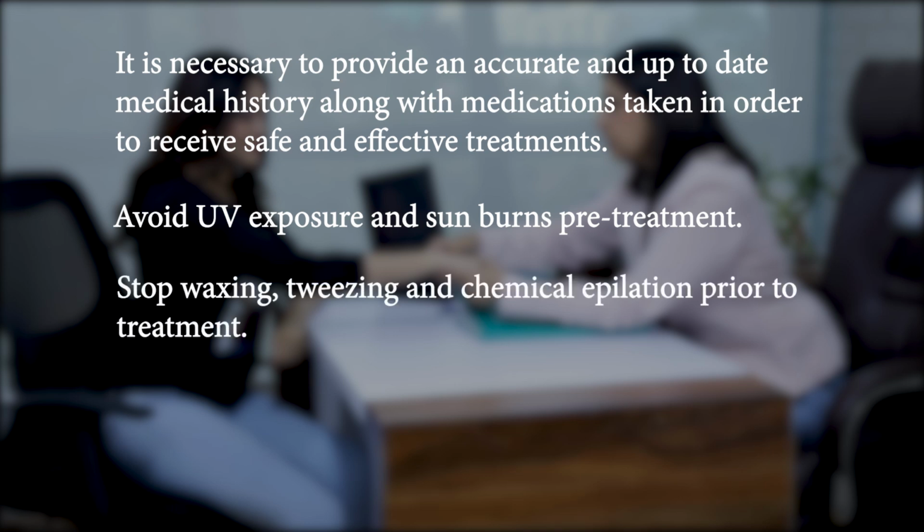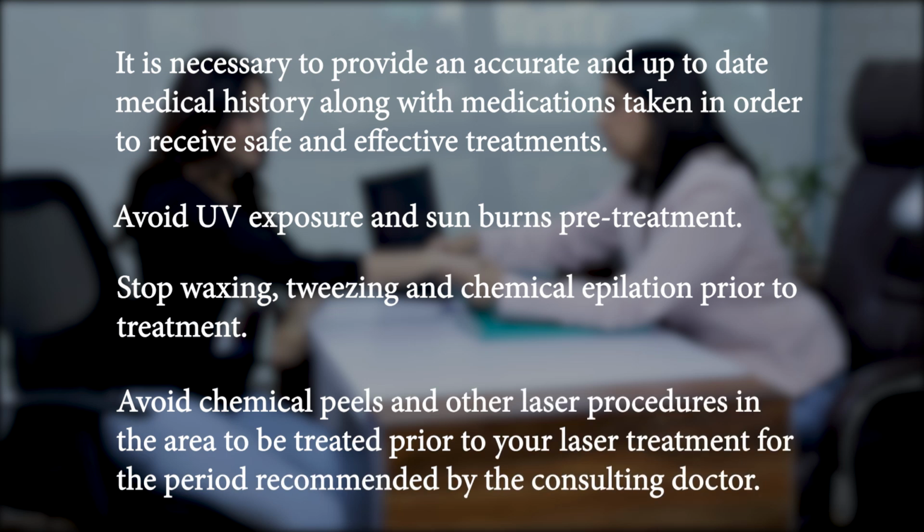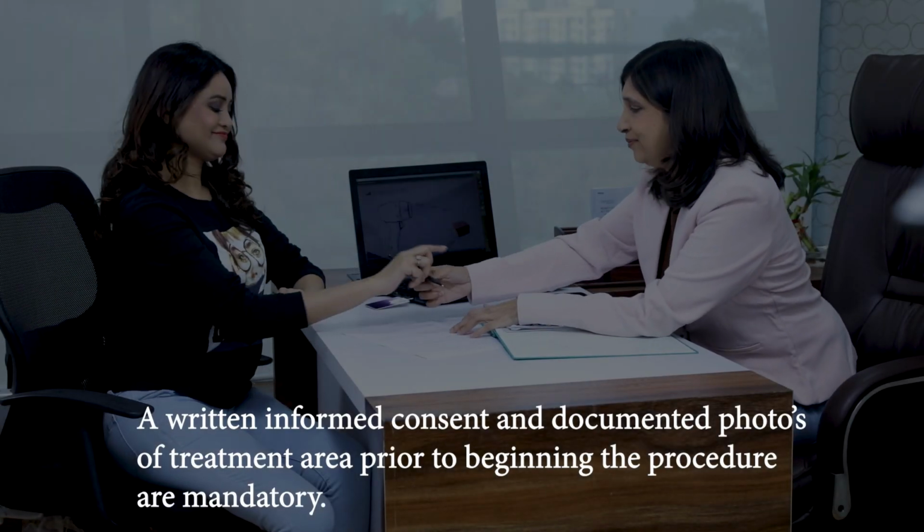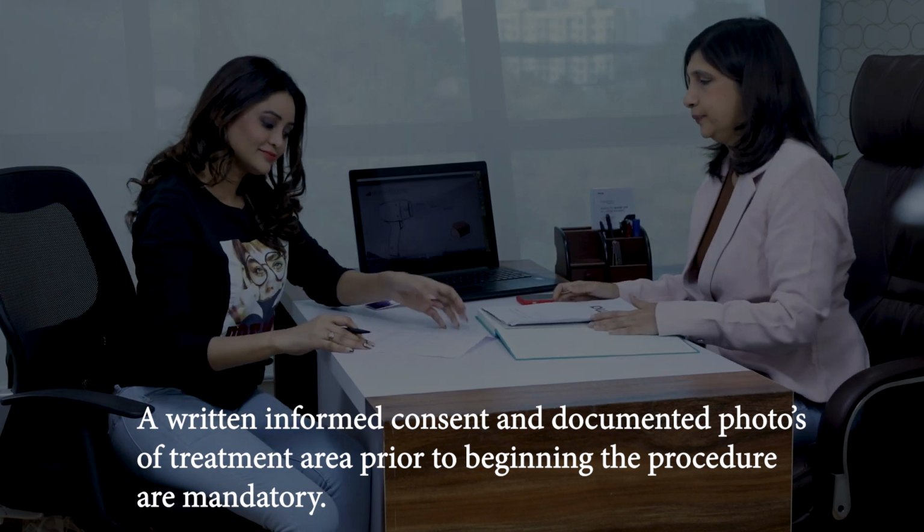Stop waxing, tweezing, and chemical epilation prior to treatment. Avoid chemical peels and other laser procedures in the area to be treated prior to your laser treatment for the period recommended by the consulting doctor. A written informed consent and documented photos of the treatment area prior to beginning the procedure are mandatory.